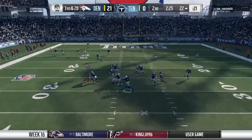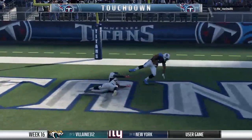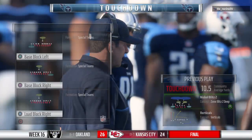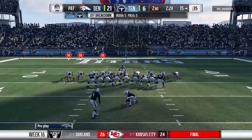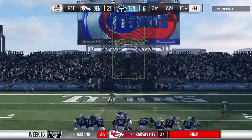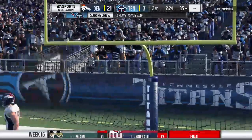Working out of the gun, Mariota. And it's caught. And he will score. Touchdown, Titans. Rashard Matthews, his 4th touchdown on the year. And the Titans are able to cut into that deficit. It's up, it's good, and that'll cut the lead to 21-7.